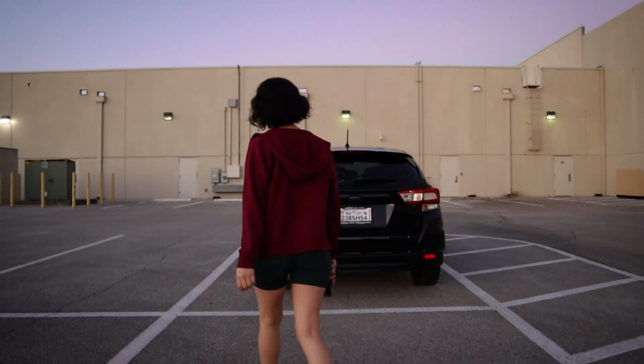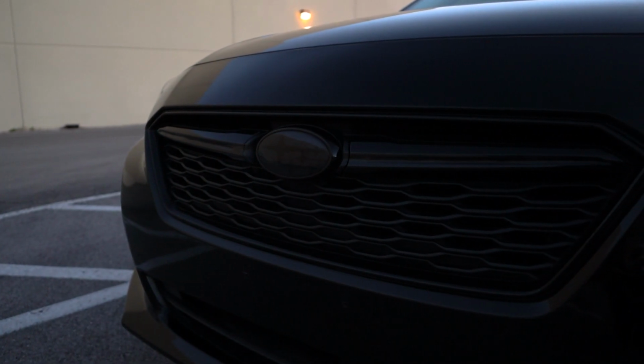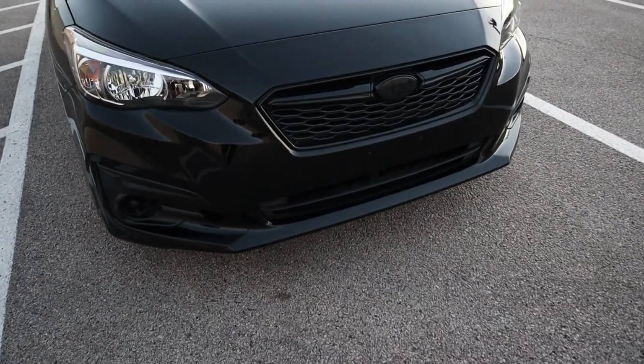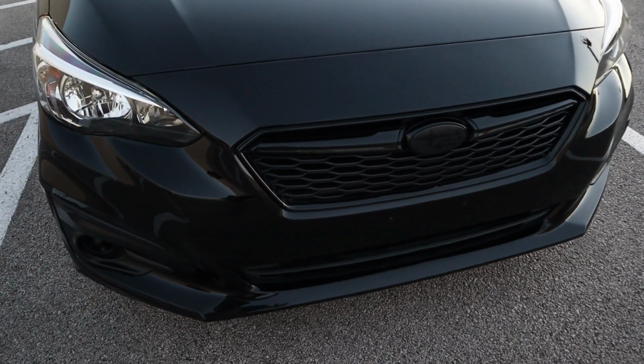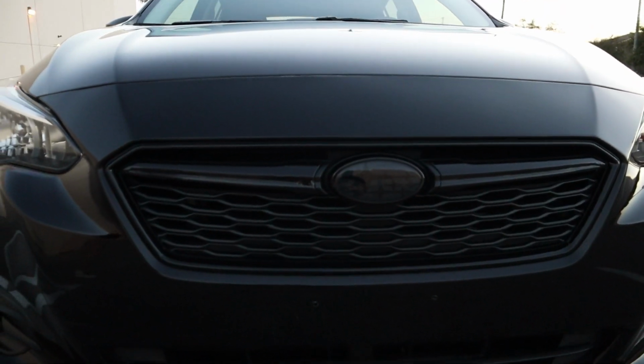Alright guys, so the car is complete and honestly it's looking really, really good. So let me give you a little breakdown of what we did. So coming to the front, you can see that we actually did a little bit more. So we took out the grille, we did of course replace the emblem. So the new Subaru emblem looks really, really cool.